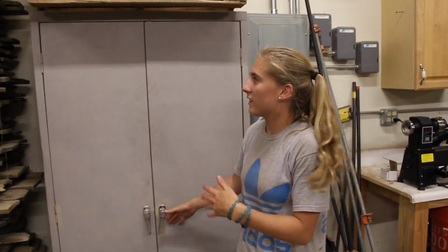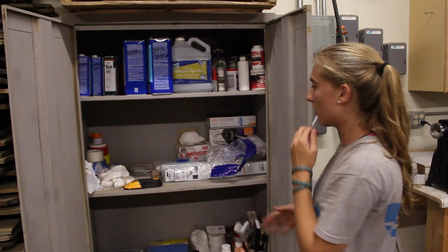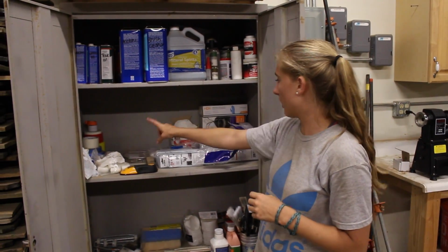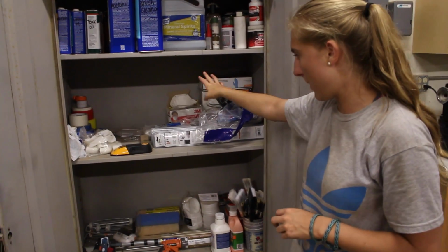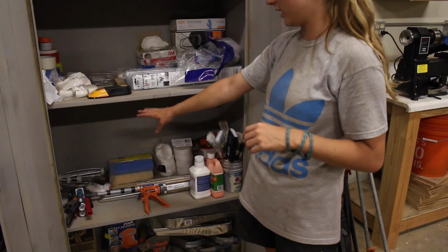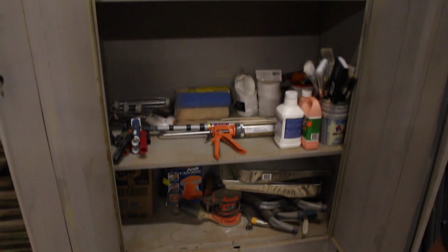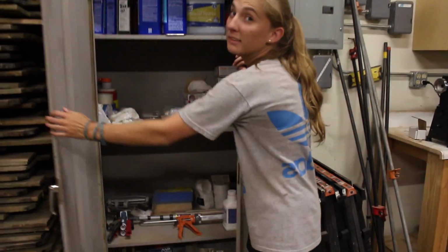Here's our cabinet that we just like to throw things in that we don't use that much. We have all of our chemicals, and this is just a random shelf with our tape, trash bags, gloves, and masks. And this shelf is dedicated to all of our paint supplies like brushes and rollers and paint stirrers, and then that bottom shelf is just our crap shelf.